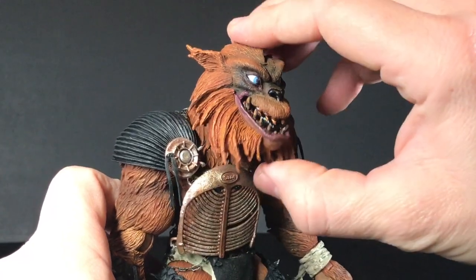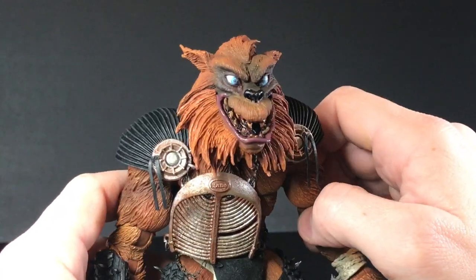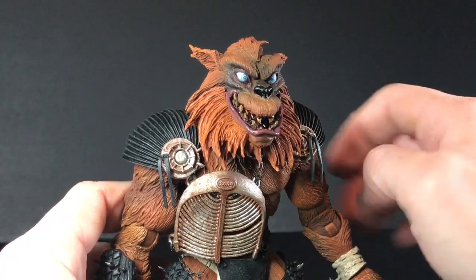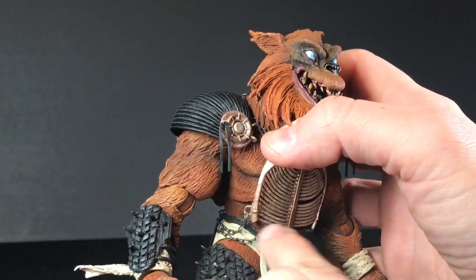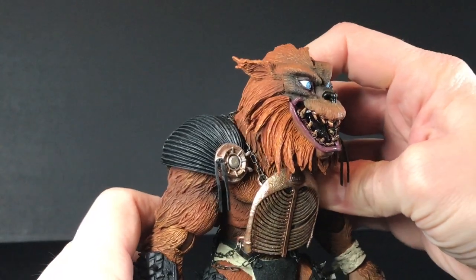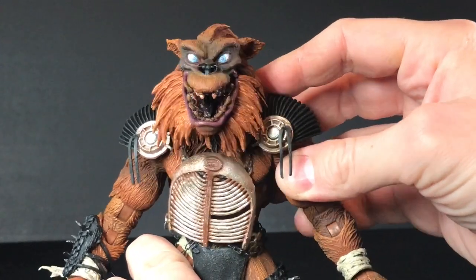Alright, so his mouth opens and closes. It's a little better now. For a while there, when I was trying to close his mouth, it wouldn't stay closed. It kept slowly coming back open, but now it seems like it's doing better. He has one cut right here in his upper torso, so you can rotate him around. But I'm not even trying to mess with it too much just because of that chain there. It doesn't feel like I can rock him back and forth. It just kind of feels like rotation.